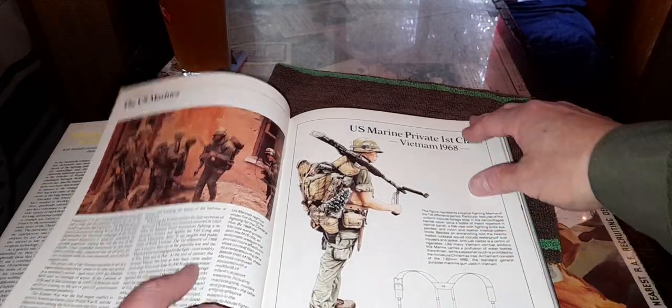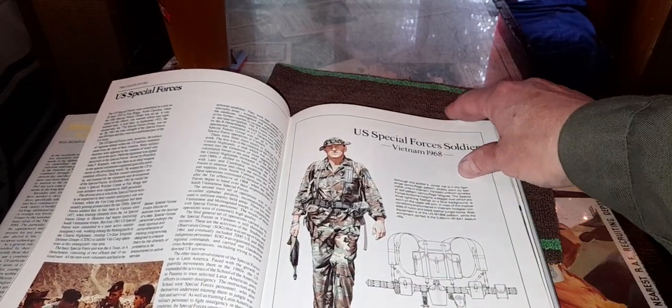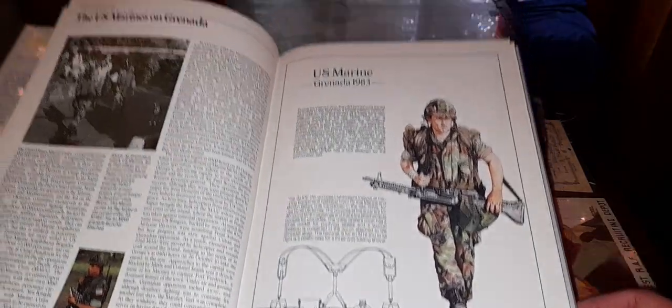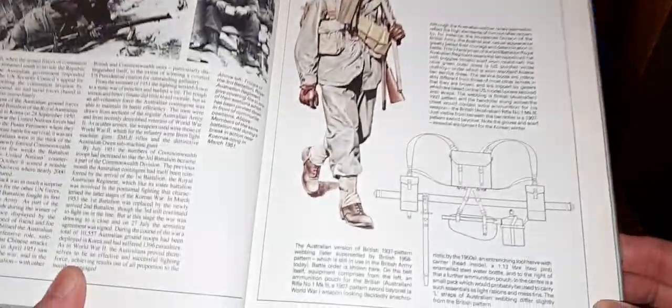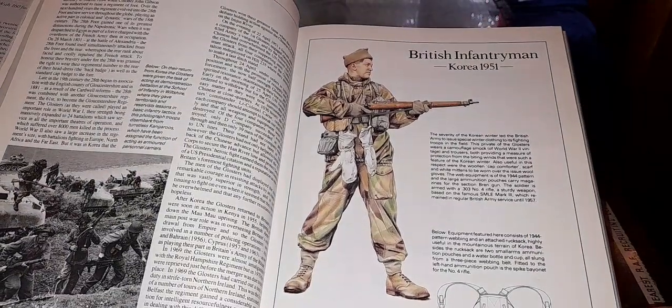US Marine First Class, Vietnam. You can read the titles yourself. There are obviously better books out there, but this is just an overview. That's a good one. Grenada, 1983. Britain and the Commonwealth. Australian Infantryman, Korea. British Infantryman, Korea. I found that very interesting, that one.